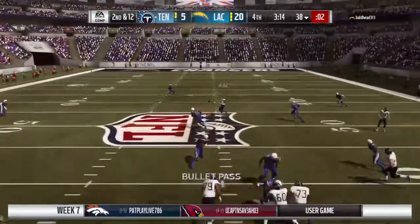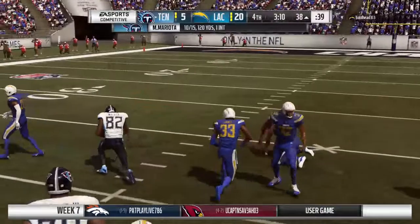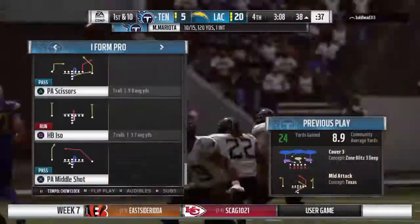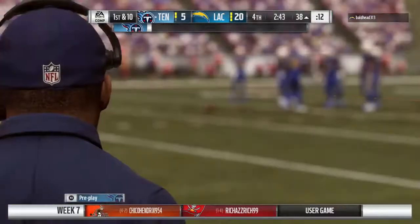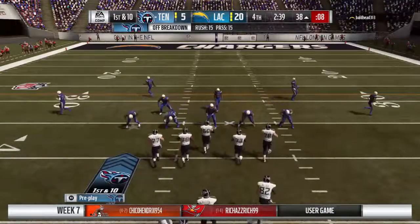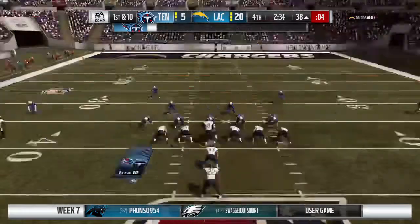Mariota, and this one caught by Delaney Walker, and able to rip off a big chunk of yardage before being dropped inside the 40. That one goes for 24 yards. Mariota now perfect since the second half started, 7 of 7. It's 1st and 10.